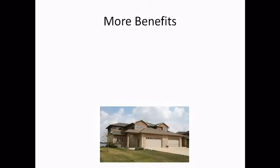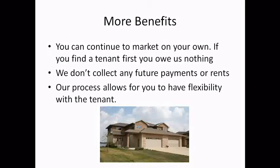Here's some more benefits. You can continue to market the property on your own. And if you find a tenant first, you owe us nothing. This is very important. When you sign up with our program, you definitely can continue marketing your property on your own. If you find a tenant before we do, that's okay. We walk away and you are free to work with your tenant. So you have absolutely nothing to lose by signing up with us. We don't collect any future payments or rents. We're just collecting upfront for locating the tenant.